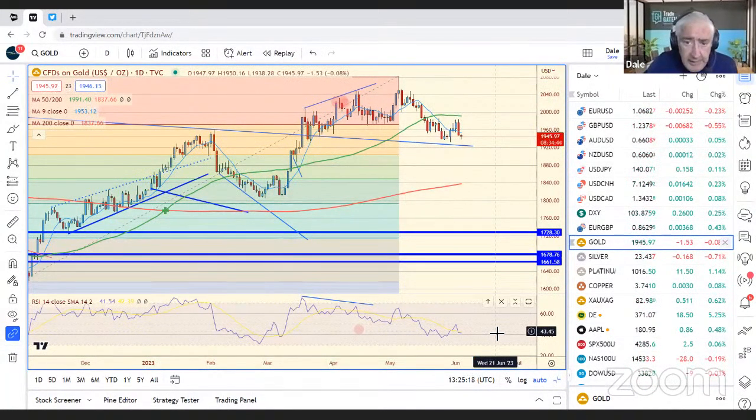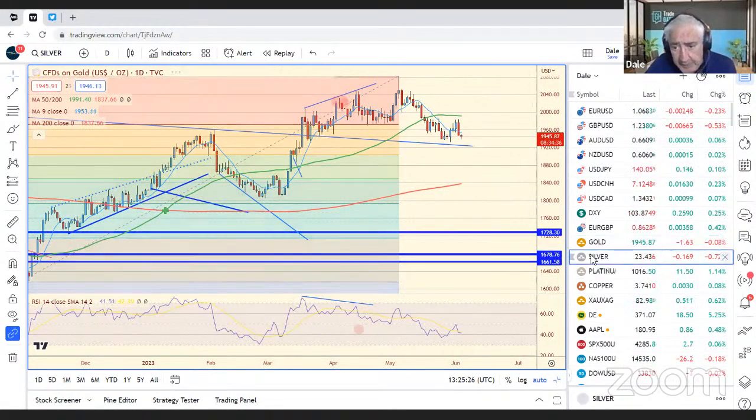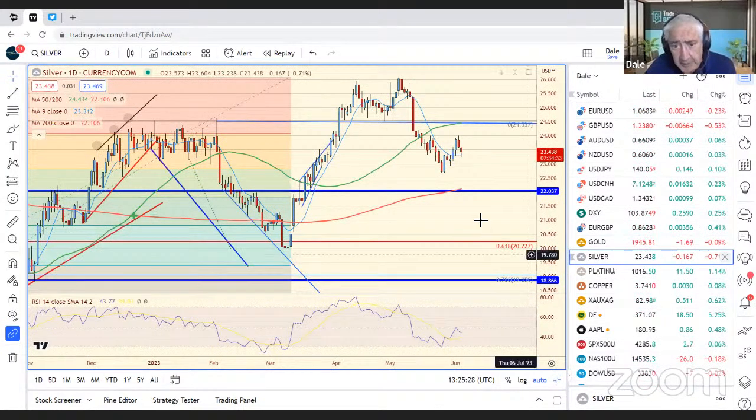If not, I think you could be looking at 1880 to 40. And actually, I think before it's all said and done, that we're going to have a chance to buy the gold, maybe even a shade under 1800. Silver acting weak as well. That was just a little bounce. Have a lot of confluence at the 22 area.